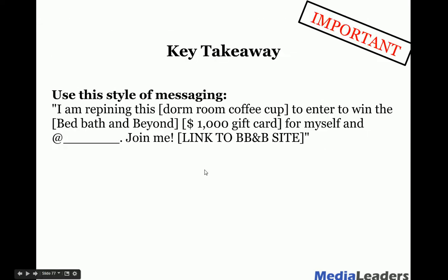Or something really cool. Okay, here's a key takeaway, important. Use this style of messaging. And what I want to show you here is when people repin stuff, I want the message to clearly explain when others see it and they don't know what's going on. They want to be able to understand it quickly. I'm repinning this dorm room coffee cup, put the product in there, to enter to win the Bed Bath & Beyond, put your brand in there, $1,000 gift card, put your giveaway in there. Could be an iPad. For myself and people then put their friend in there. Join me. And then here's a link to the site, or the link, even better, can go behind the image.